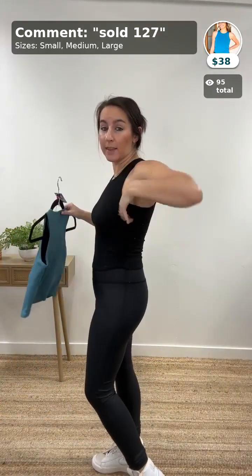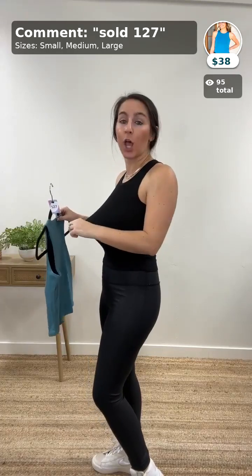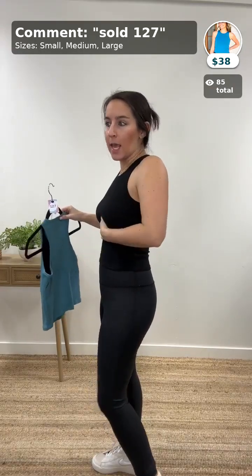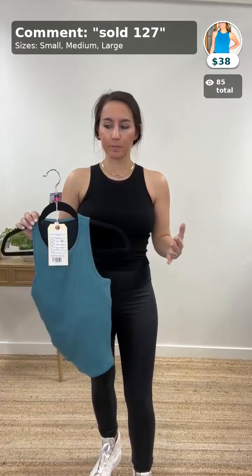There's plenty of room through here, and like I said, there is lots of stretch. Even in the bra, I'm pulling the underneath bra part out. If you're concerned about the chest area, maybe go up. But other than that, go with your true size because it just has an incredible fit.